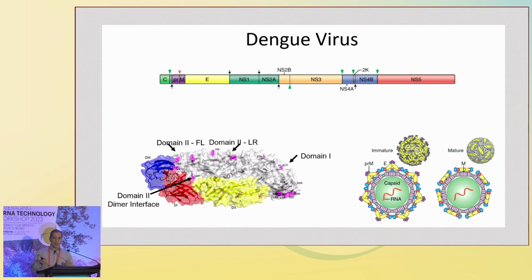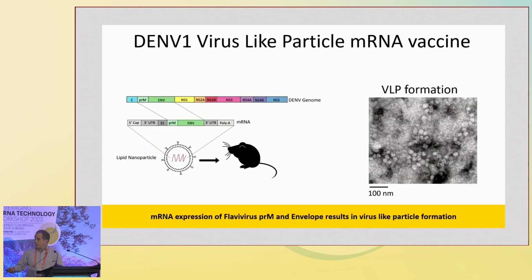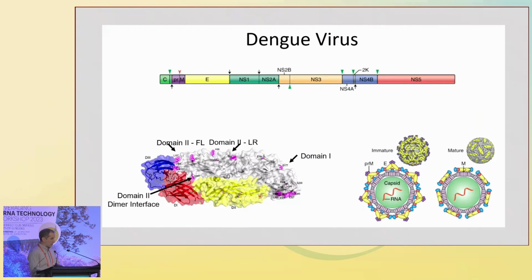So here's the particular pathogen I'm talking about. This is dengue virus. It's a positive-stranded RNA virus, so it has a single open reading frame. Within the context of this virus, it has 3 structural genes, capsid, PRM, and E. And what you see here is the envelope protein, which forms a head-to-tail dimer. The structural genes encode capsid on the inside, and PRM and E around the virion.